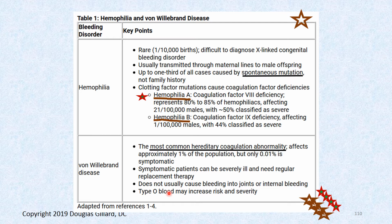Here's a little chart, hemophilia versus von Willebrand disease. There are 2 types, hemophilia A and B. You can see it's about 21 out of 100,000 males. About 30% of these are caused by spontaneous mutations, from exposure to maybe too many CT scans or maybe an infection or whatever, so you're not born with the mutation. But the majority of them are inherited; it's an X-linked condition.